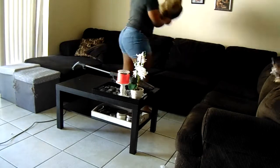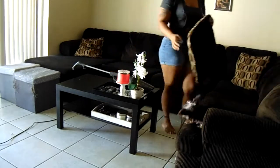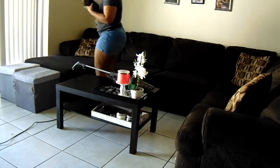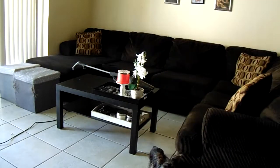So every day I dust my couch. I make sure I do that, and I vacuum my couch. I always vacuum and dust my couch off. Like I said, I have a cat and a dog, and I have two kids, so I have to do that.